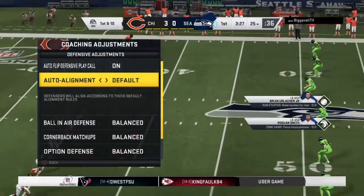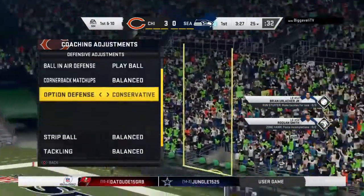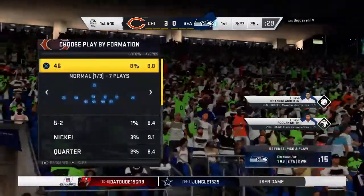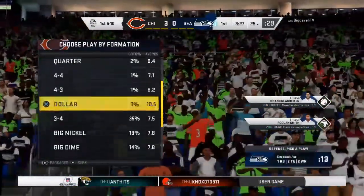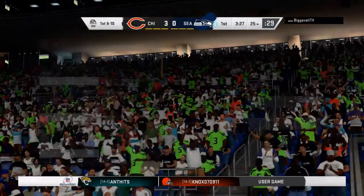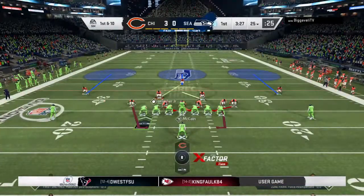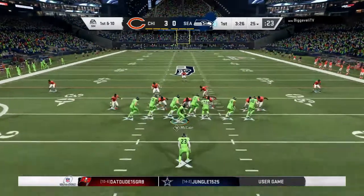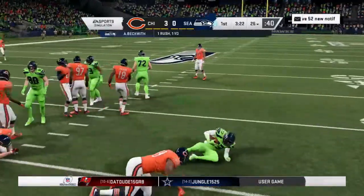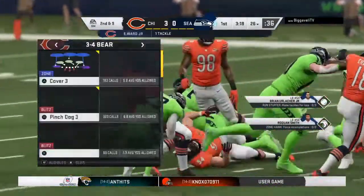At their own 25-yard line. They'll run on first down. Beckwith, and not much to speak of. Call it a 1-yard gain up to the 26.